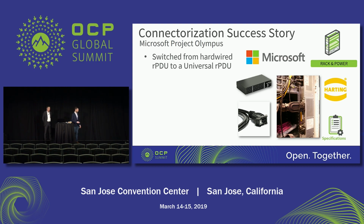And they switched to a connectorized PDU. So you can see a couple examples over here, right? With the connector on the PDU. This is our bulkhead on the PDU. This is the cable that goes into it. So why did they do this? I think what Microsoft noticed when they looked at their forecasting and looked at their supply chain is that, well, let's put it this way.